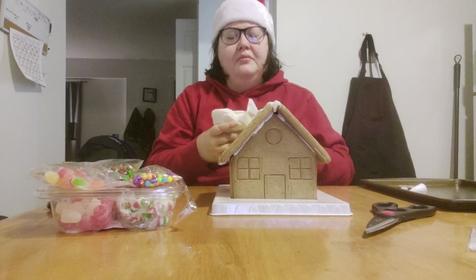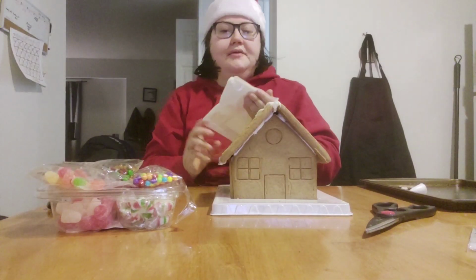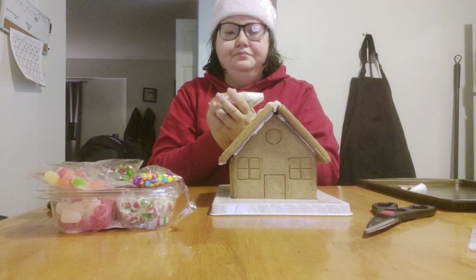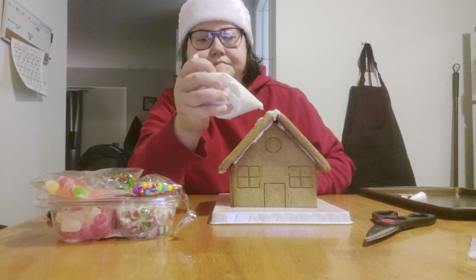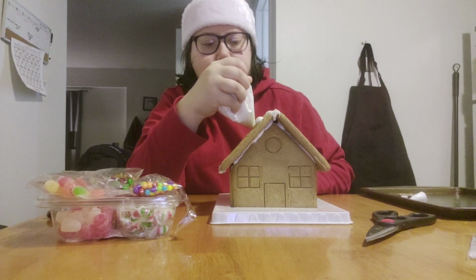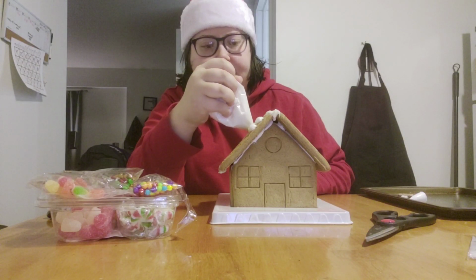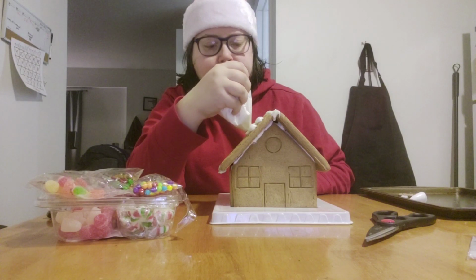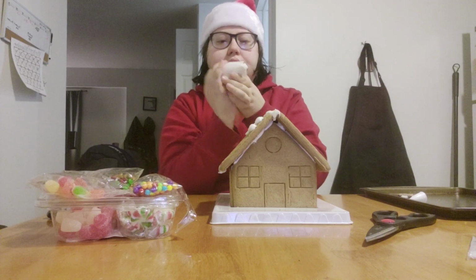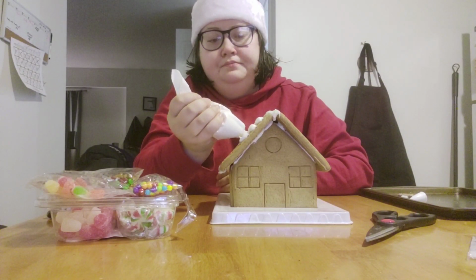Oh, I made a mistake. How am I going to decorate this front? Anyways, I think I'm just going to decorate the roof. Make the roof super pretty. The roof has shingles, which is what I'm tracing right now. Oh, I hit an air bubble. I guess that's something you don't get with an icing bag, is air bubbles. Or do you? I don't use icing bags, right? Because I just use a knife and a spoon.